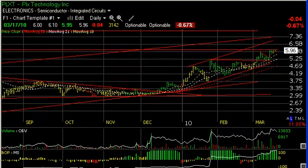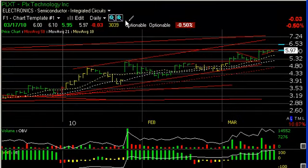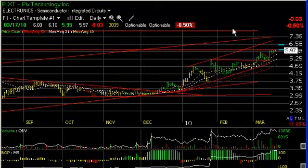PLXT, a portfolio position of ours, looking good, stair-stepping its way higher, broke out of the coil or wedge here with a pop 3 days ago and has been flagging since. Low volume, good technicals. Looks to me like if it gets over the 6.10 zone, the stock is headed for a move up towards the 7.25, 7.45 zone, something of that nature.